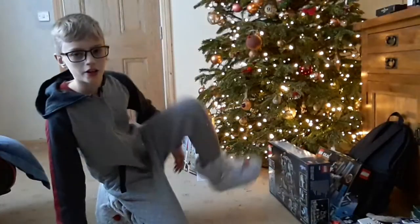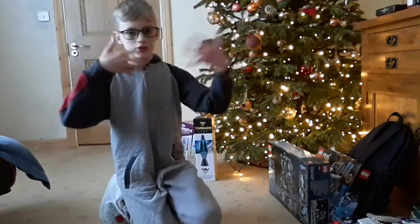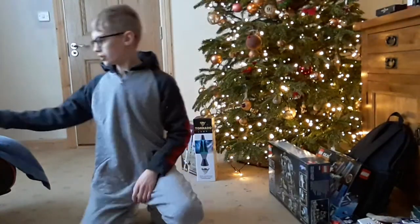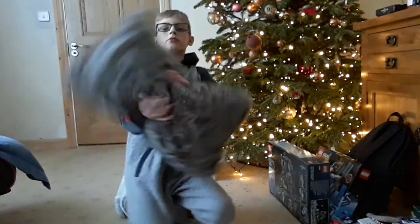Oh, and also I got slippers and this onesie that I'm wearing currently. It's a bit big, but it's still nice and cozy. I also got a pillow.